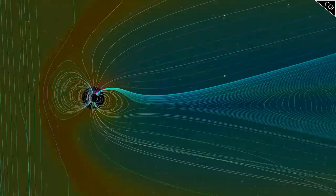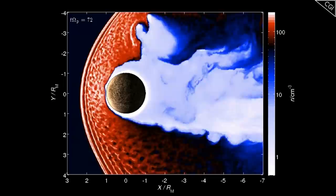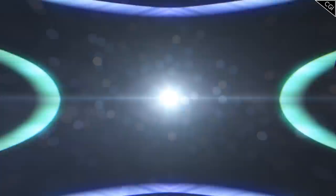Interestingly, these factors make the magnetosphere of Mercury highly dynamic. What does that entail? Well, for one, reconnection events are 100 times more common around Mercury than around Earth.